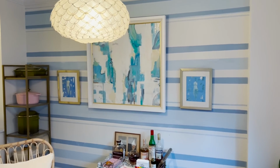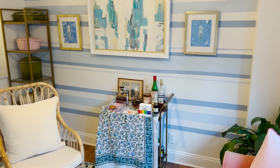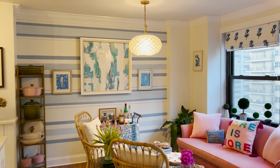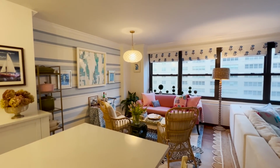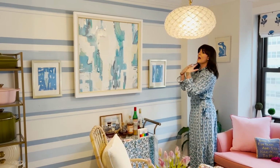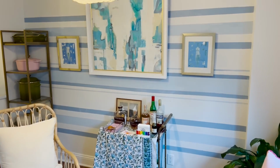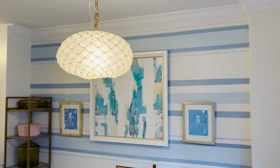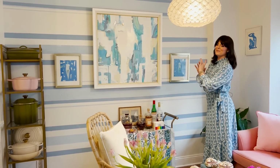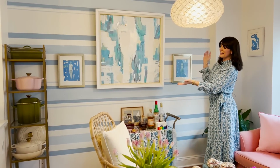This wall has been like the Odyssey, and I am Odysseus. It is just the never-ending journey. It started as a beautiful white wall, and then I put wallpaper up, and then I couldn't stand the wallpaper, and then I painted it green, and then I couldn't stand the green, and I settled on this. And this is our final thing. We are not changing it. One, I promised my husband I'm never changing it again because he's fed up with me, but also because I like it. I think it looks really good.